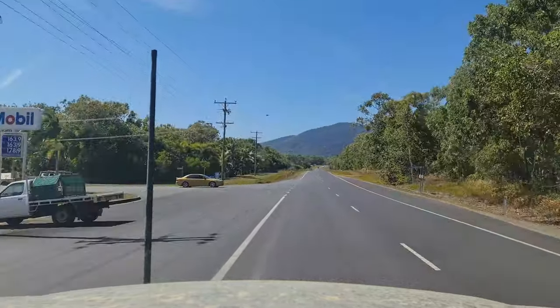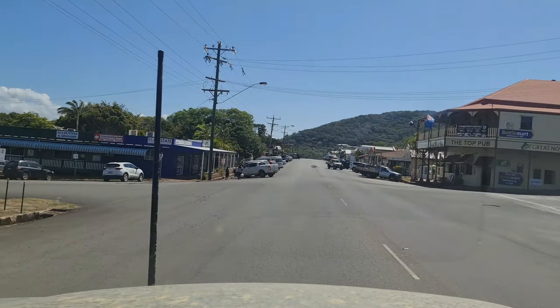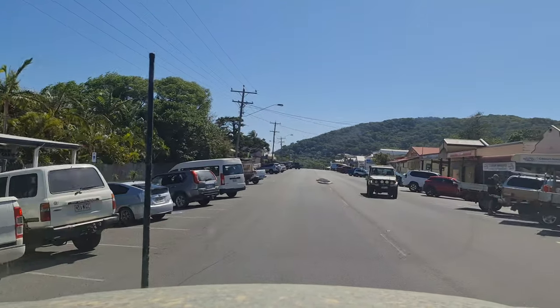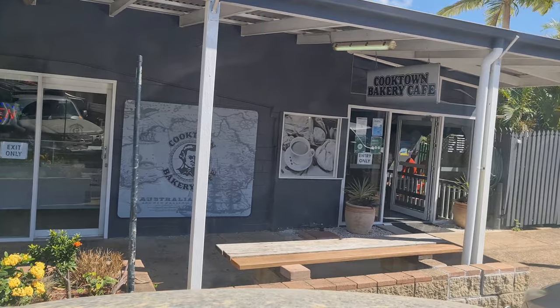That was sick. That was the same colours, wine and everything. Good town. There's one just here. A pub. That's all I need. True. Top pub. Yeah, Cooktown Bakery Cafe. Right across the road, get some beers as well. Oh, yeah, beers.